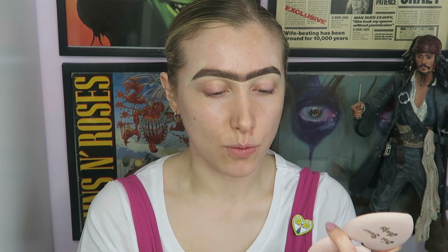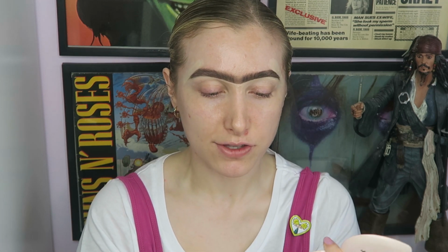I am then going to go in with Glossier Boy Brow. I have the shade brown. I probably could use the shade black, but I don't have the shade black. And I'm just going to run that through my brows. Make my hairs stick up as much as possible.